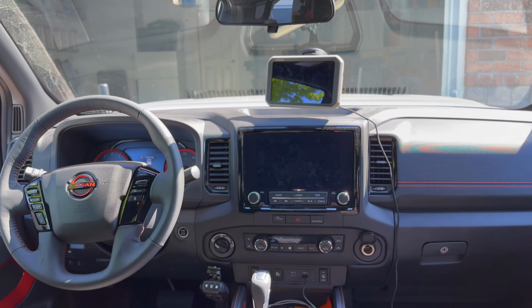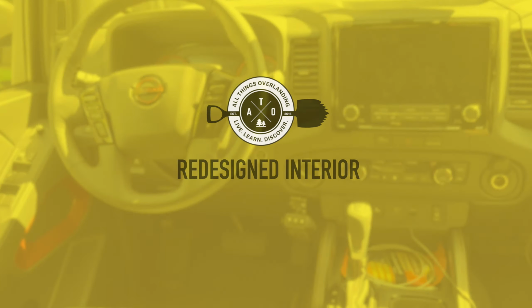So I really love the new 9-speed. The 3.8 liter to me feels just as peppy, if not a little more peppy than the old 4 liter. And again, when you get rid of that tired 5-speed and replace it with the 9-speed, game changer. It's awesome. So then the third and final thing that I really like about this truck is this redesigned interior.